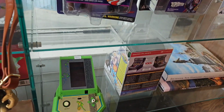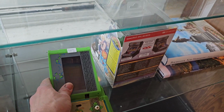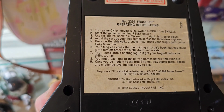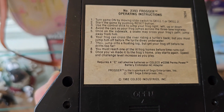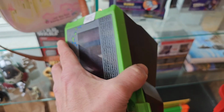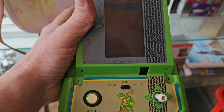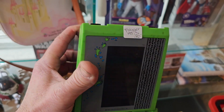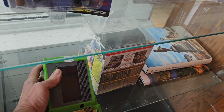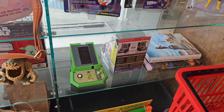Oh, look at this. Frogger. Vintage Frogger game. Well, I don't know how vintage this one is. I know they reissued it. What year did this one come out? This one came out in 1981. Huh. I wonder if it works. As is. Oh, so it doesn't have the whole backing on it and stuff like that, but that's kind of cool. I like that.